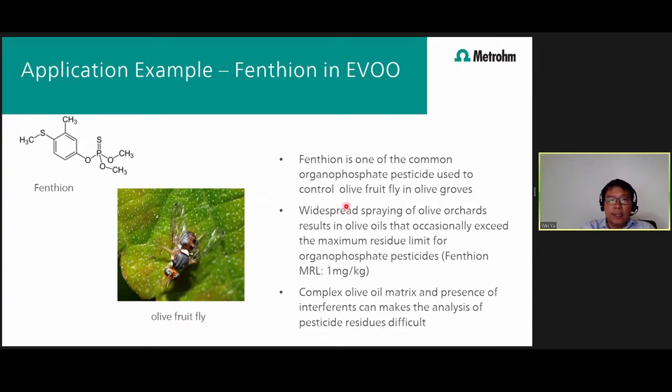So as an example, we looked at trying to detect phenthoate, which is one of the common organophosphate pesticides used to control olive fruit flies in olive groves. The problem is that widespread spraying of olive orchards can sometimes result in olive oils that occasionally exceed the maximum allowed limit for the pesticide. And the fact that you have a very complex matrix with olive oil and the presence of interference usually makes analysis of pesticide residues fairly difficult.